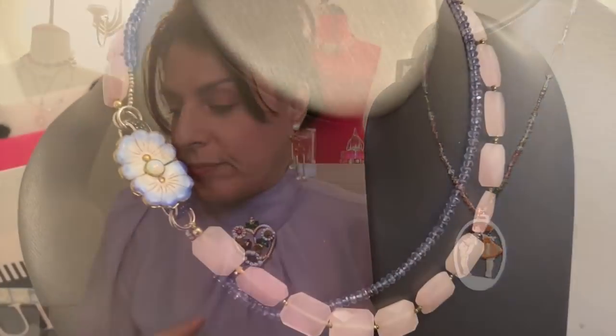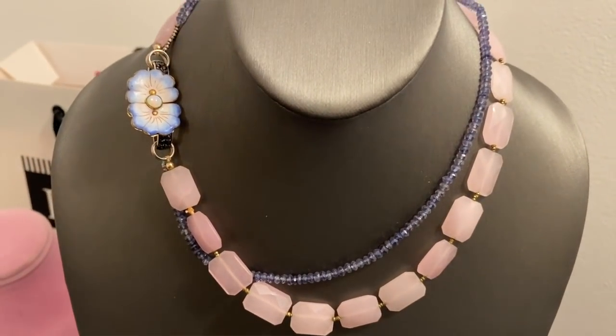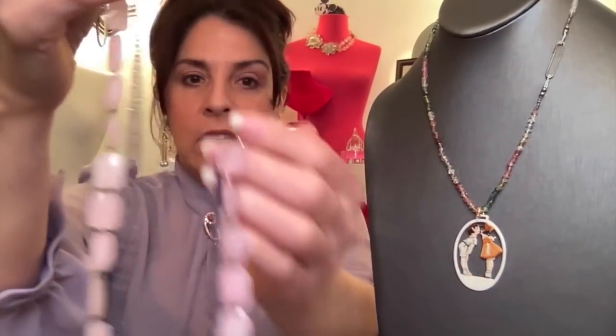And then I started thinking about different shapes, and I made this. This, I believe, is tanzanite or iolite and rose quartz, again with the little beads in between. But I found this clasp. eBay was very new. This was one of the first things I found on eBay. And this is a clasp that I found, a pansy, that inspired me to put these colors together. But I designed this so that I could reuse this clasp over and over with the other strands. Here it is here.